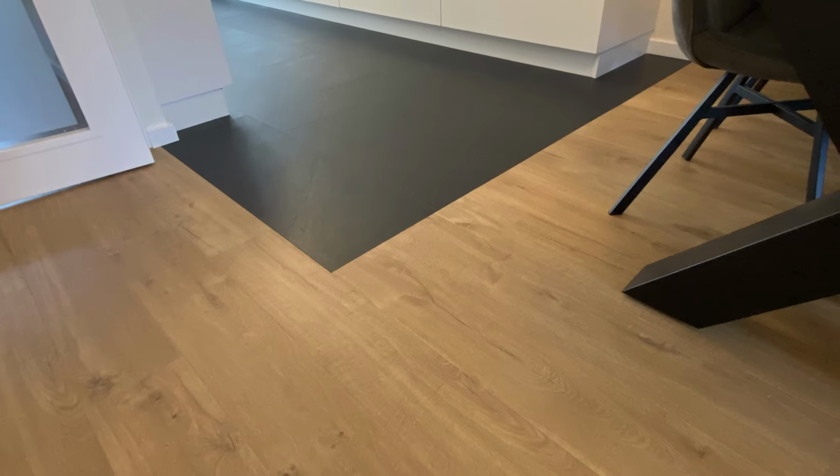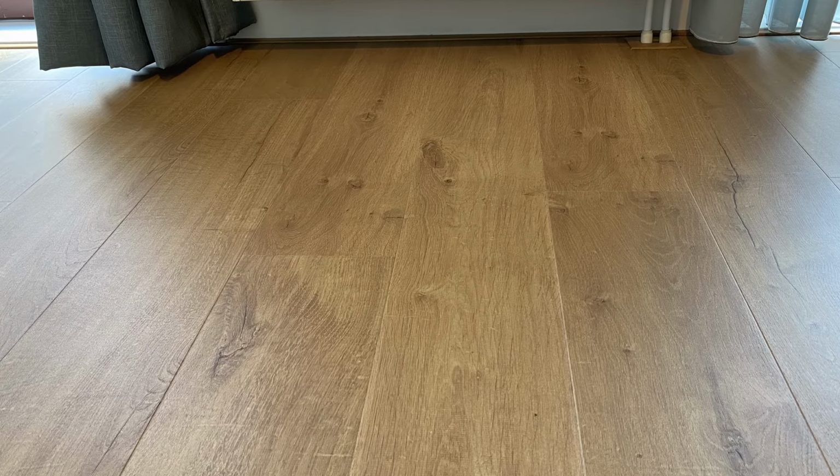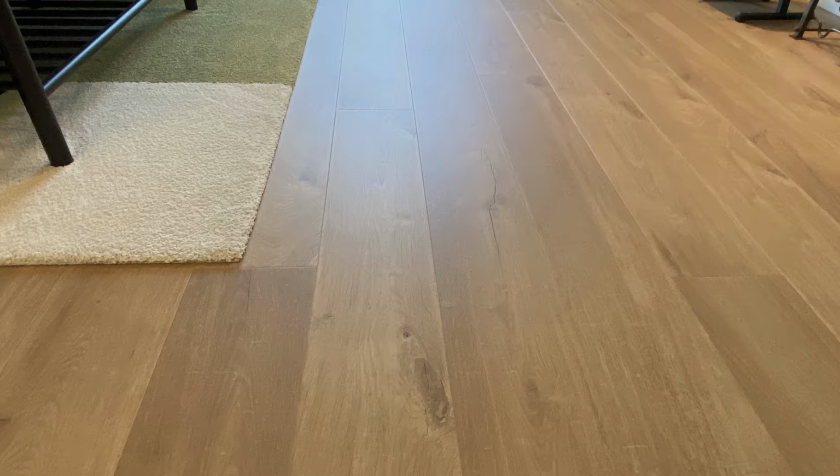Flooring. Now this is such a minefield. Luckily we found a store that's family run, and even before we were ready to buy, I really appreciated how helpful and straight to the point they were. They weren't overly salesy like other places, and we ended up getting some laminate flooring and the final results look great.